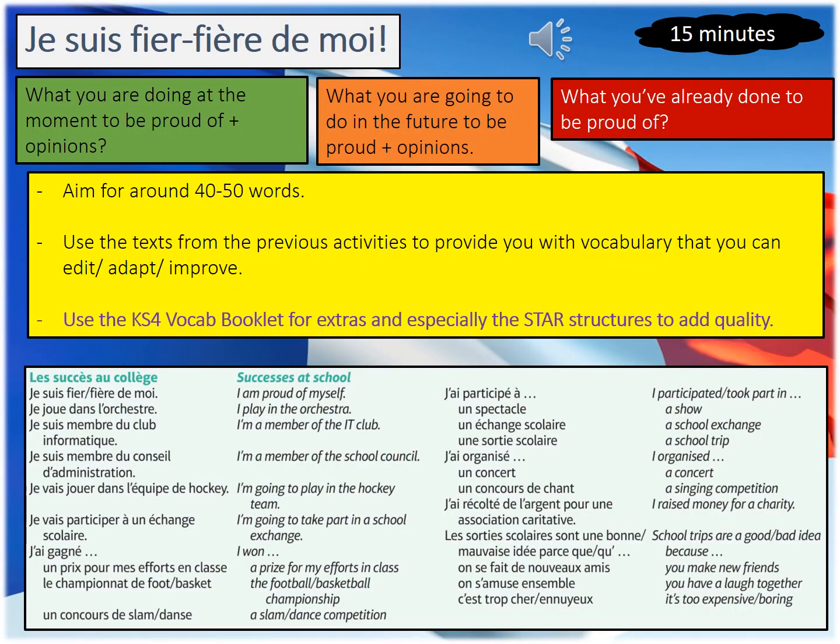Your final task, year 11, is for you to be able to talk about your achievements in school. Like any French writing task, this does not have to be true, however it does need to make sense. So I expect you to be able to talk about what you are doing at the moment and what you are proud of. I want you to be able to talk about what you're going to do in the future to be proud of, and some of you may also be able to use the past tense to talk about what you've already done to be proud of.